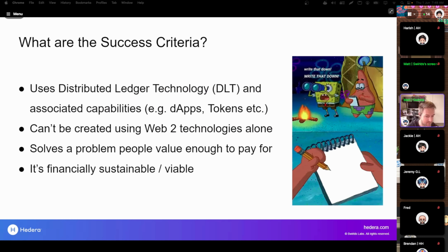This is a basic idea, so have a quick look at that list. You've got to use DLT, distributed ledger technology, and its associated capabilities. So DApps, tokens, the different services that are exposed. It can't be created with Web2 technologies alone. It has to solve a problem that people value enough to pay for. And it's got to be financially sustainable or viable as an idea, right?